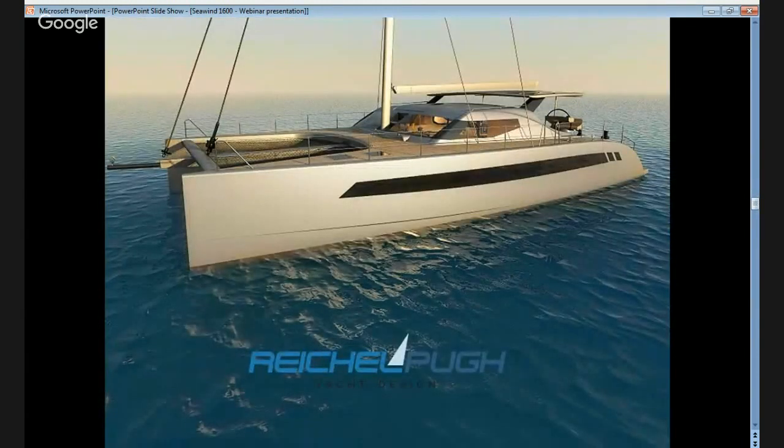So, just running through that, Rifle Pew are the naval architects responsible for the lines, but as you can see, compared to the boats that we were showing you originally, we've dramatically changed the lines of the Seawind 1600.